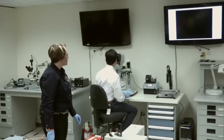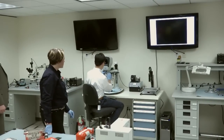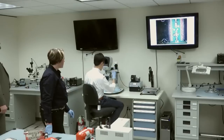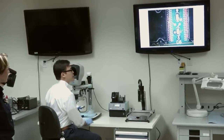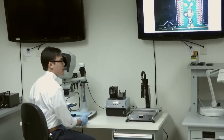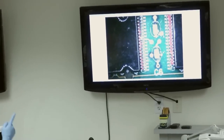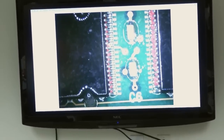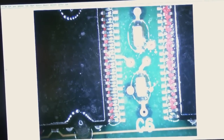Great, so what I'm doing here is a visual inspection with this over so you can see what I'm looking at. So we'll do a visual inspection first with the microscope and check for any sorts of obvious physical damage, any kind of fracturing of the chips, any of the wire bonds that you see that may have come off during the impact.